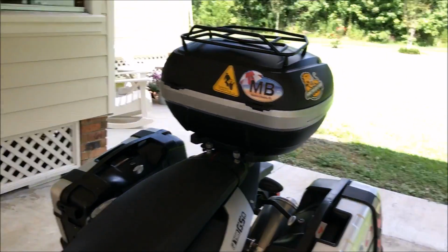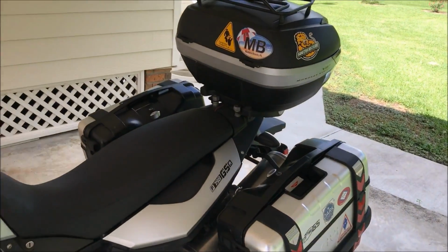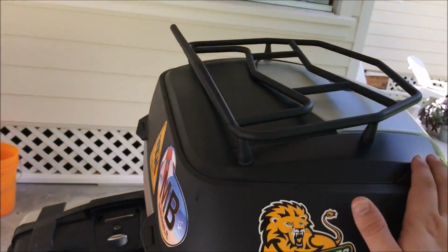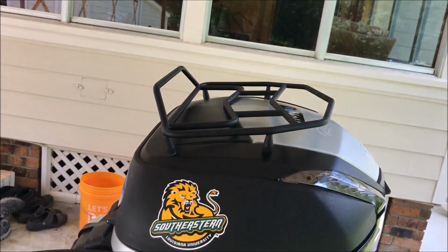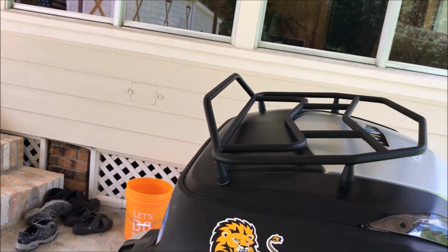And then the more obvious modifications, my luggage system. I put this one on here right after I got the bike, GIVI V47, best investment. And then the rack on top, which is awesome for strapping some really lightweight stuff.